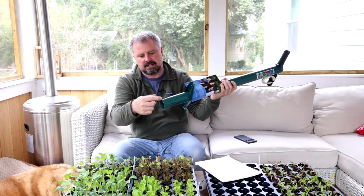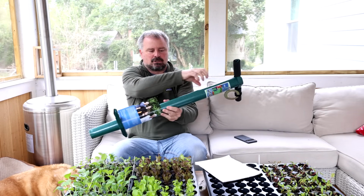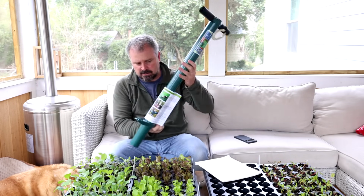By having this hexagonal end on it, a different shape, it's looser in the tube. So when you turn this thing over and empty out the plugs, they slide out much easier, apparently. I have not used this one yet. I can't wait to use it.